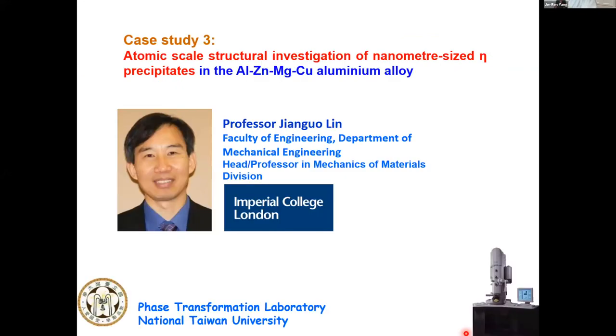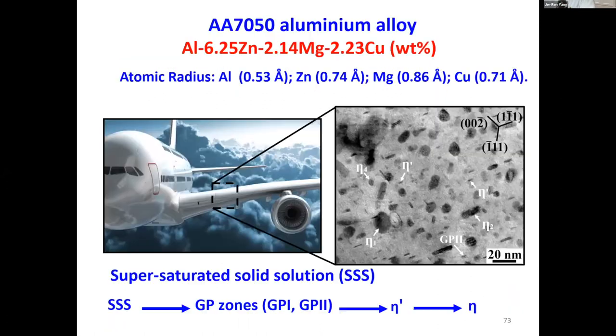Okay, my last case study I would like to talk about is the atomic structure investigation in aluminum alloy. Thanks to Professor Jengonin, he initiated a collaborative research work 6 years ago, so we have a good opportunity to study aluminum alloy, because Professor Jengonin is an expert on aerospace wing forming technology.